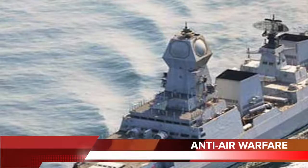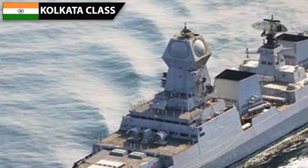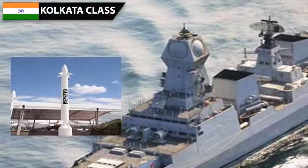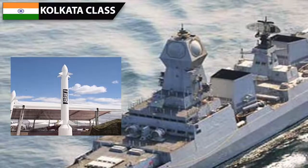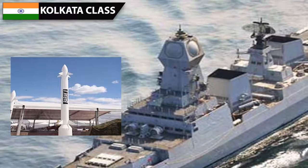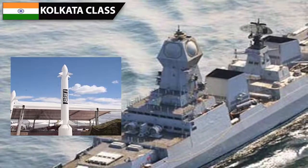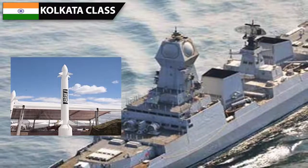Number 3. The primary long-range SAM on board the Kolkata is the Barak 8, which has been jointly developed by India and Israel. This 90 km range missile is designed from the start to intercept supersonic cruise missiles, which travel a few meters above water, which makes it perfect for missile defense.